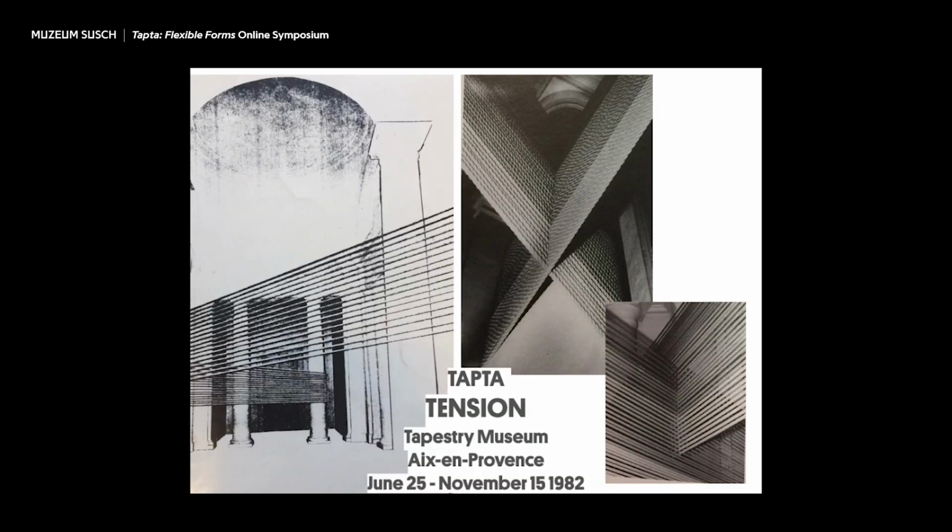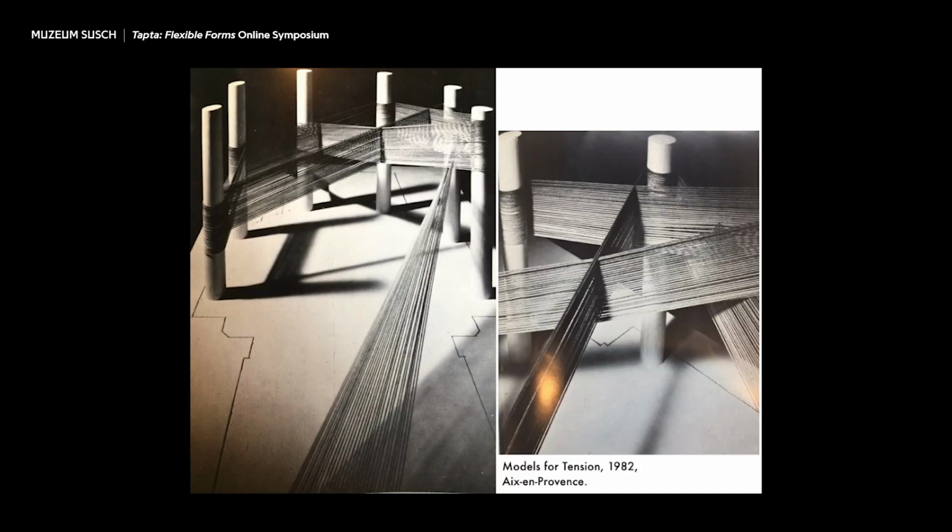About the tensions, despite the fact that this was not specifically a public commission, it's interesting to mention Tapta's intervention in Aix-en-Provence in 1982. For this project, the Tapestry Museum gave her carte blanche to occupy the very large space of a neoclassic chapel and also an old palace and its sacristy. The space was entirely white with very large columns, and Tapta stretched 2 kilometers of acrylic rope through the space.